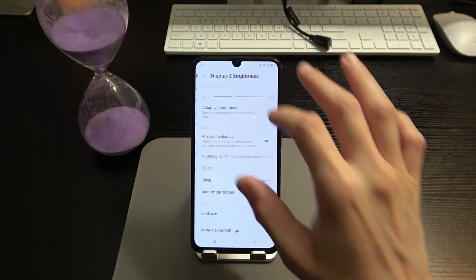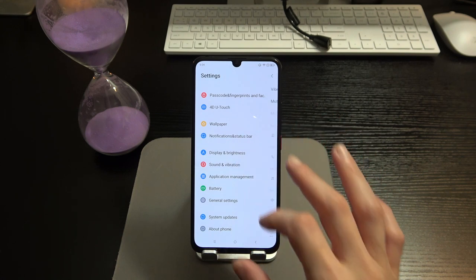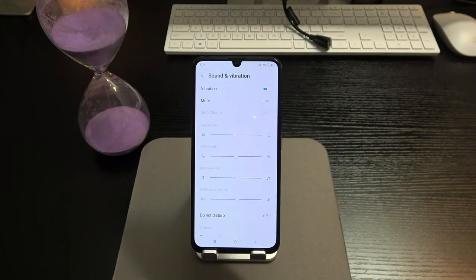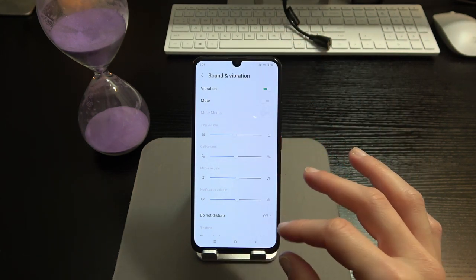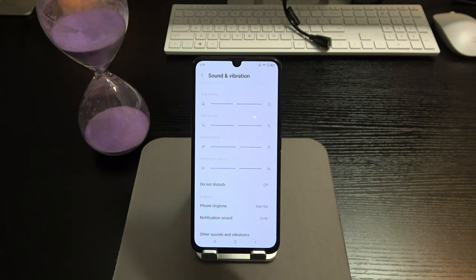Okay. Now we'll go ahead and get out of display and brightness, sound and vibrations. Now, just like what we find on Samsung devices, I love the fact that we have the ability to have the ringer volume and the notification volume completely separate. Because sometimes my notifications are too low, and I like to turn that up, but I don't necessarily want to turn up the ringtone volume because then it gets too loud. On a lot of Android devices, the only way that you can toggle the ringtone volume and the notification volume is to do it all at the same time. So if you're toggling your ringtone volume, you're also toggling your notification volume.